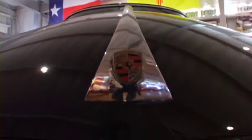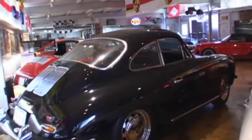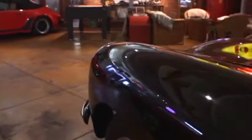This is a 1965 356 sunroof coupe. It's an SC. This is the 90 horsepower. This has an electric sunroof, and this is the last year of the 356 model in that series.